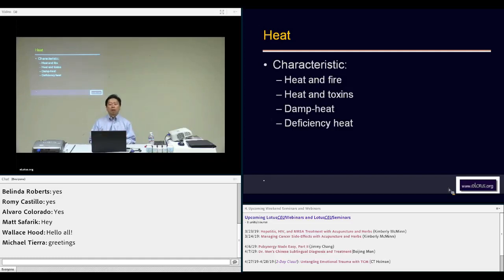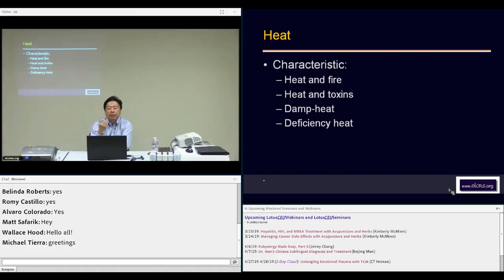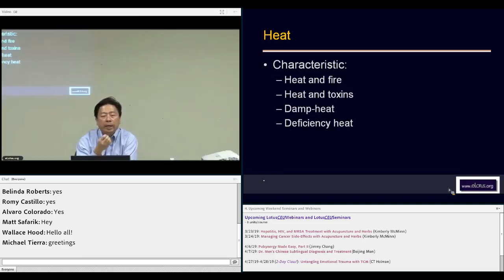In the case of the lung, obviously the heat and fire can rise and affect not just the lung, but other parts of the body. If you talk about the stomach, same thing. Heat and fire can affect not just the stomach itself, but also rise and affect other parts of the body. So heat and fire generally tend to affect more than one specific location. In contrast to that is damp heat. Damp heat generally tends to describe problems associated with a localized area.